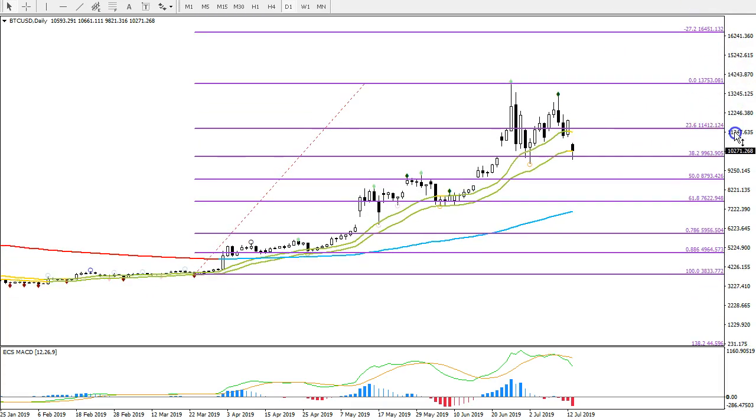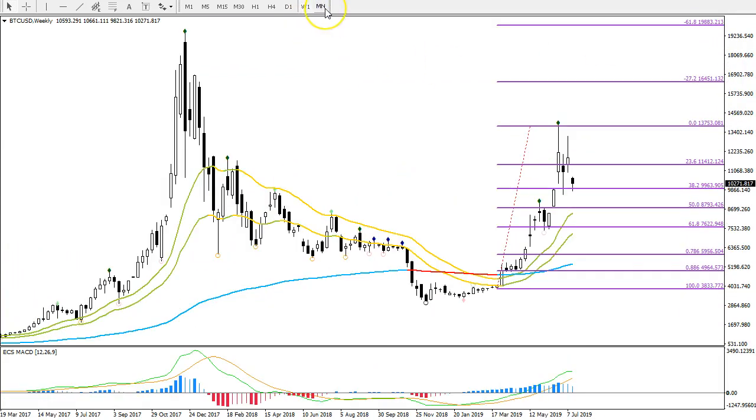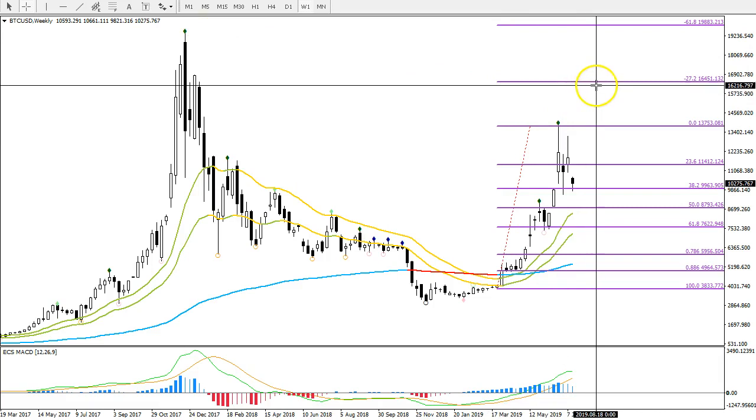What will be the target, though? You might be wondering. The 272 target is at 16,450 to be precise. And basically the minus 61.8 target is just below 20,000 at 19,880-ish. And of course, that's where we had the previous top, very close to that at least, with the high at 19,475, just very close to that 19,500 level. And of course, the 20,000 round psychological level. So that would be the two targets for the moment.